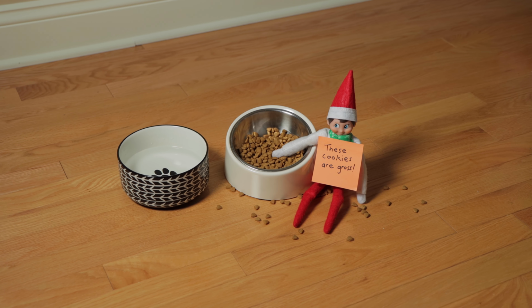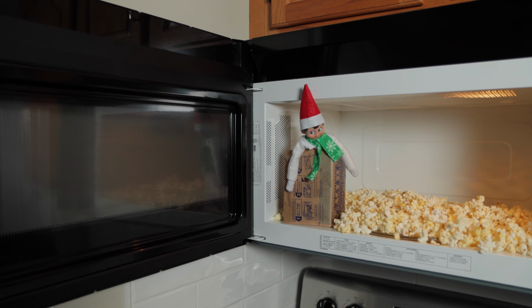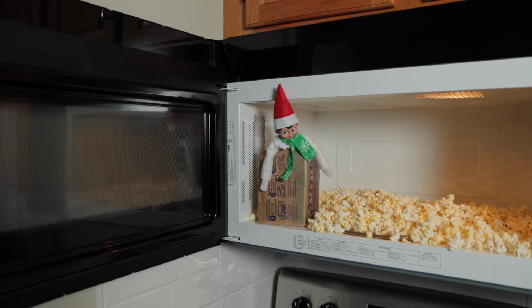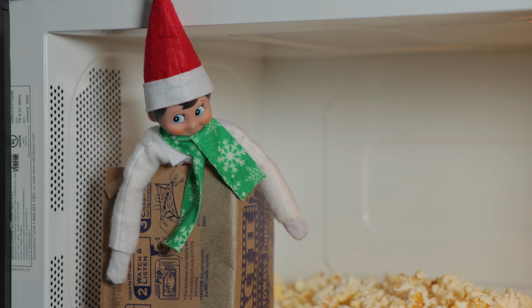Our elf occasionally makes mistakes. One morning, we found him eating cat food that he had mistaken for cookies. Gross! Elves enjoy watching holiday movies, and one morning we discovered our little elf making microwave popcorn. Unfortunately, something went wrong and he created a giant mess.